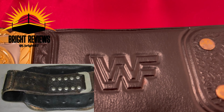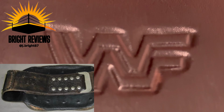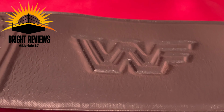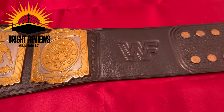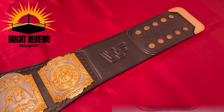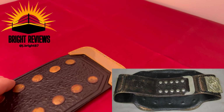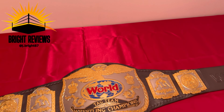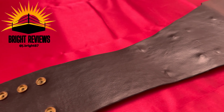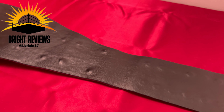And then has a WWF tooled into the leather. Let's see the depth of detail there. And the standard Midwest female snap end with a one piece tip. Here's just a plain black leather. Bolts are all covered.